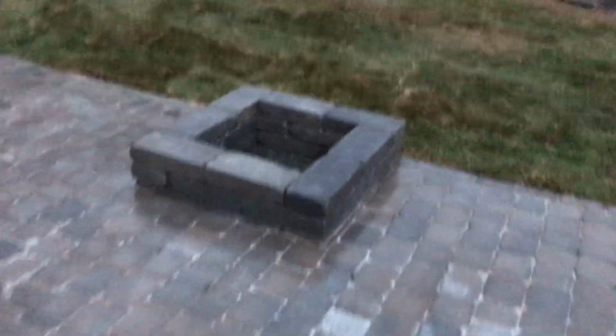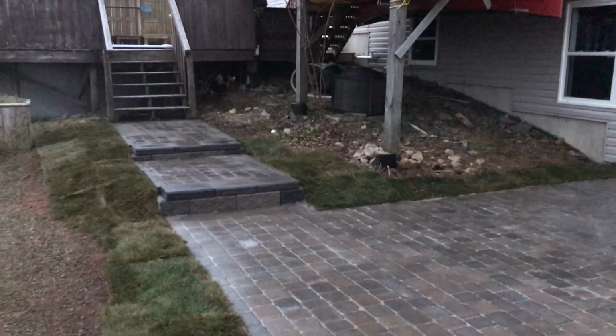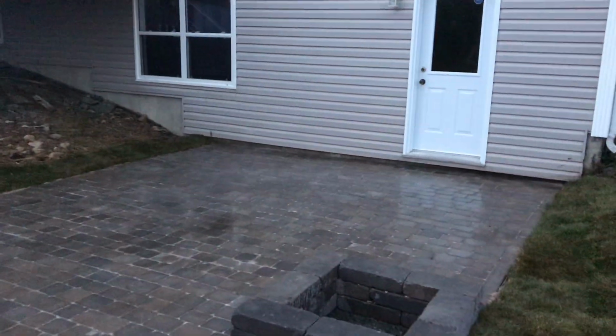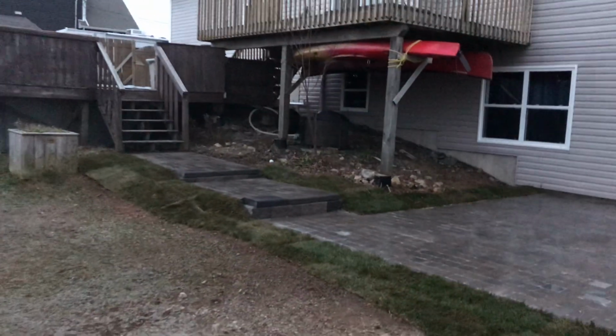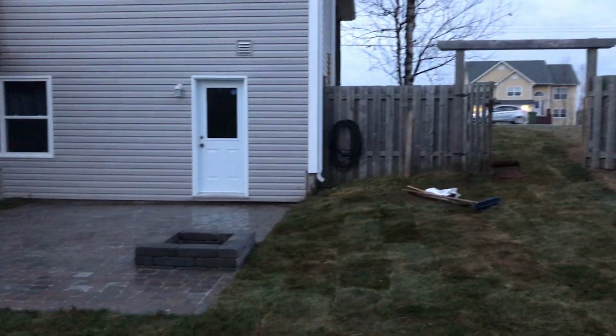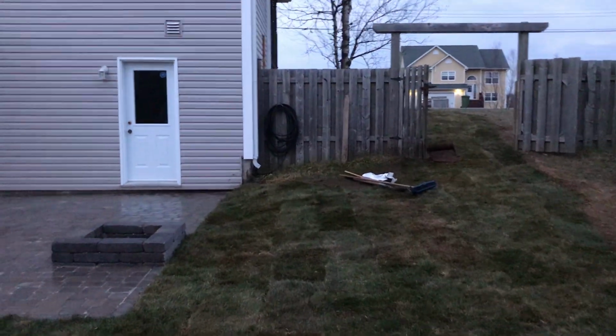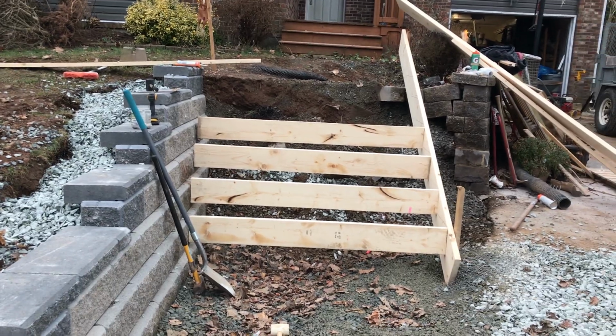Fireplace. Just put the last little bit of poly sand in it, so it's still wet. Showing the colors nicely. Yeah, I think it turned out pretty good all in all. Come back here so you can view the whole thing. And then we sawed it all the way in and out where we were. Fun. So this is what we got going on today.